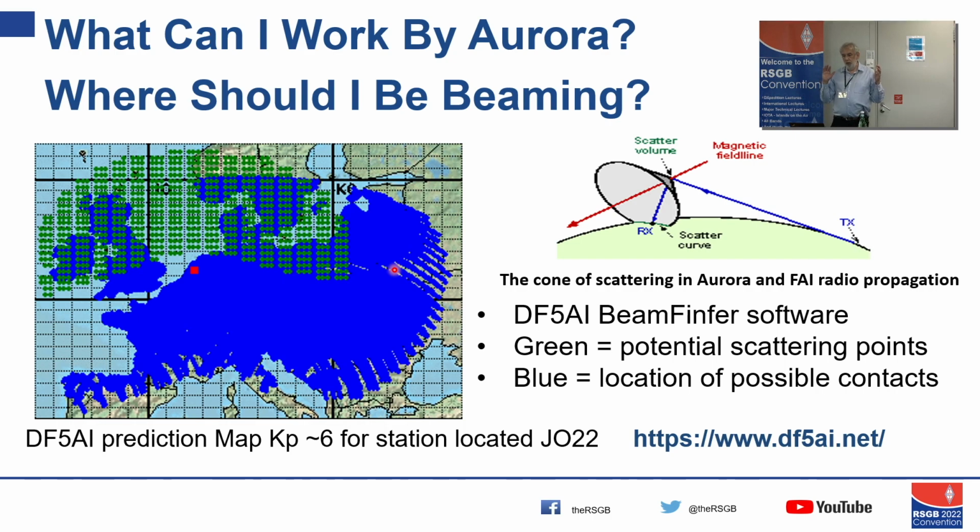Because of the way that aurora propagation works, where it is effectively scattering in a field-aligned type mode, depending on where the Earth's magnetic field is at the point, you have a set of possibilities. The green ones there are possibilities of refraction points. The blue stuff down here is what you can work.